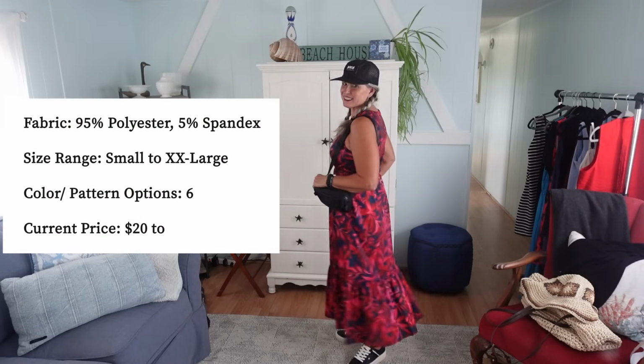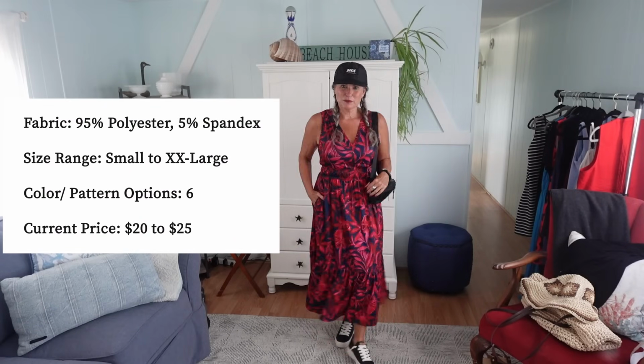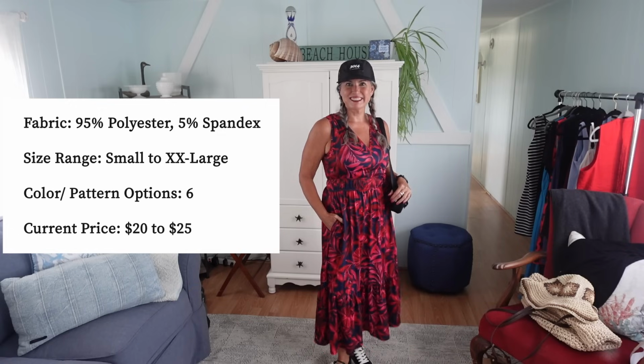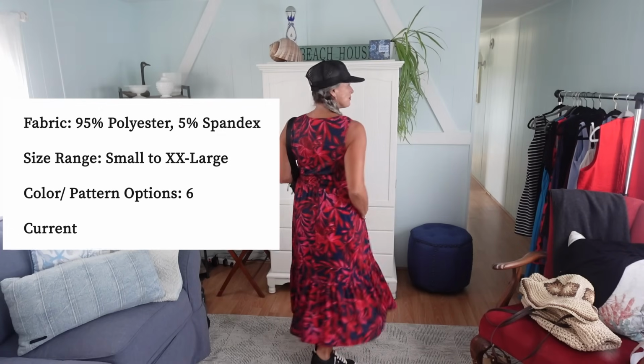Okay, back to the dresses. And with this one, we're stepping it up a bit. This V-neck midi dress surprised me in a very good way. It's $22 and has that breezy midi length that works for everything from a museum day to wine tasting.